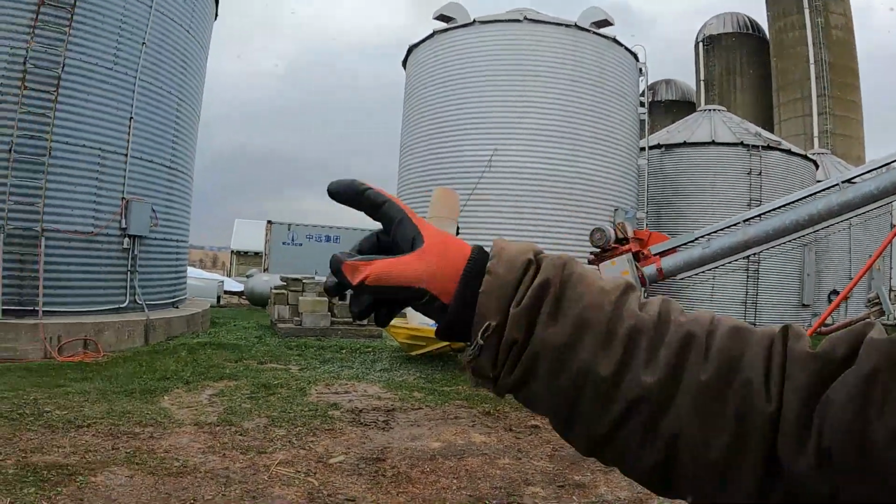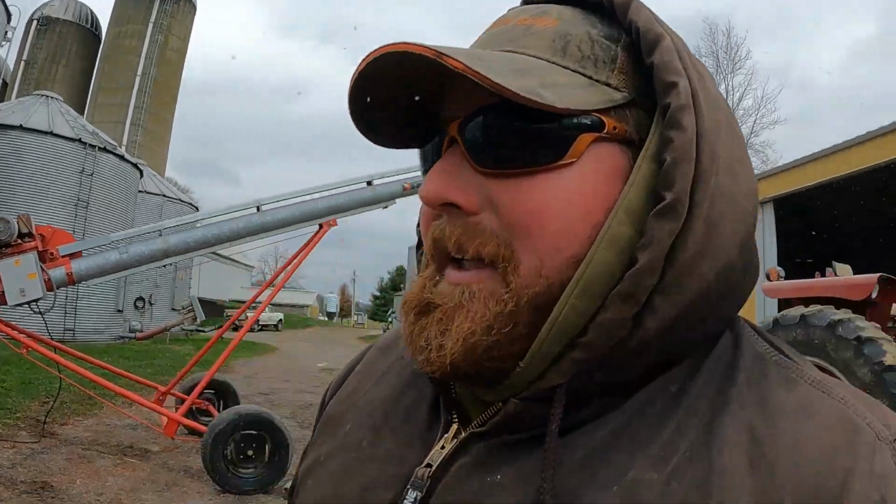But anyway, so today we're moving corn. These two bins here in the center of the yard here at the main farm are our dryer bins. We don't have a continuous blow dryer or anything. We've just got dryer bins. I have Sterols in them and a burner on them. So what we got to do is we run our wet corn in there. We dry it. Then we got to transfer to our storage bins.